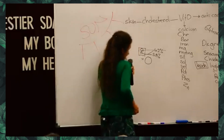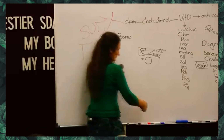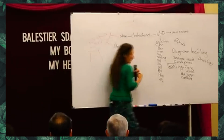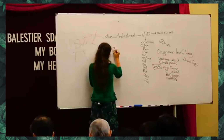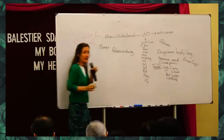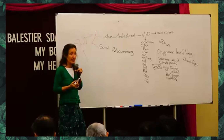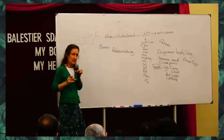So cow's milk is not going to give you calcium. So the biggest bone and muscle strengtheners is rebounding. Rebounding is the little trampoline. You see, strength comes by exercise. And strength comes by defying gravity. Defying gravity is the most powerful form of strength building exercise.